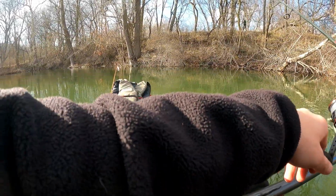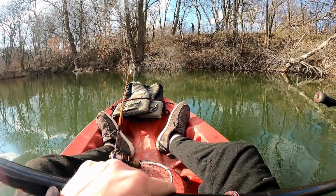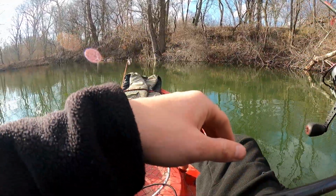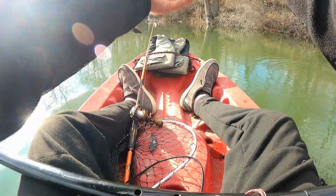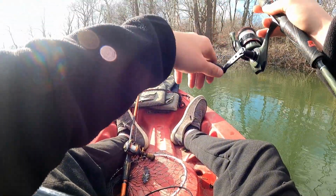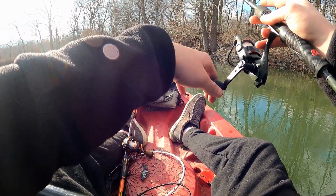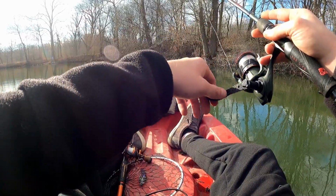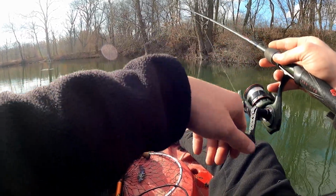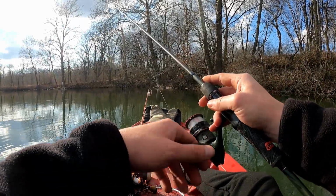How you guys doing? Fish moving all over around us, but we can't catch them, guys. What are we doing wrong?